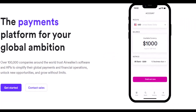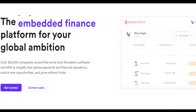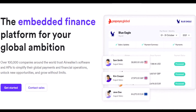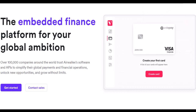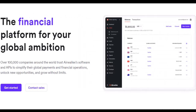The power of corporate cards. Need to manage team expenses across borders? Airwallex has you covered. Issue virtual or physical multi-currency corporate cards to your employees for business travel or online purchases. Track spending in real time, set spending limits, and gain valuable insights into your team's expenses, all from a single, user-friendly dashboard.